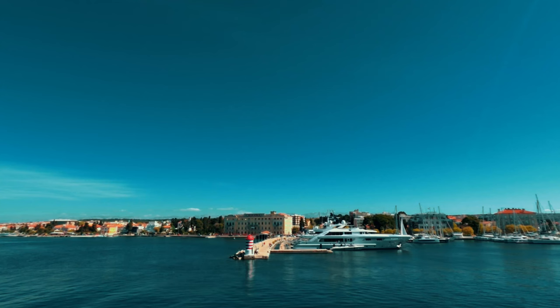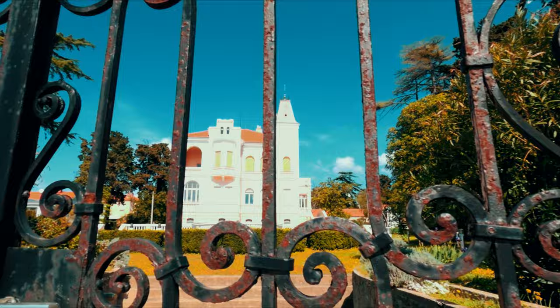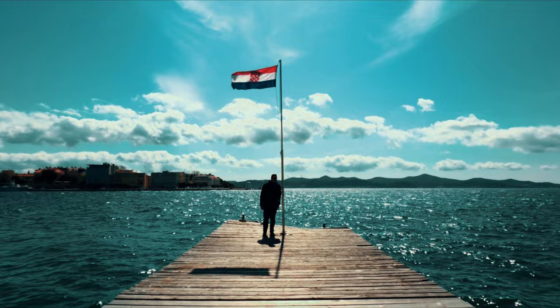There's a lot of faded glory homes as you're walking along the waterfront, and some beautiful homes too. We're on our way to the Sphinx of Zadar. It was built by a guy to honour his wife and show his love for her after she died. So romantic. We've just arrived at the Sphinx.